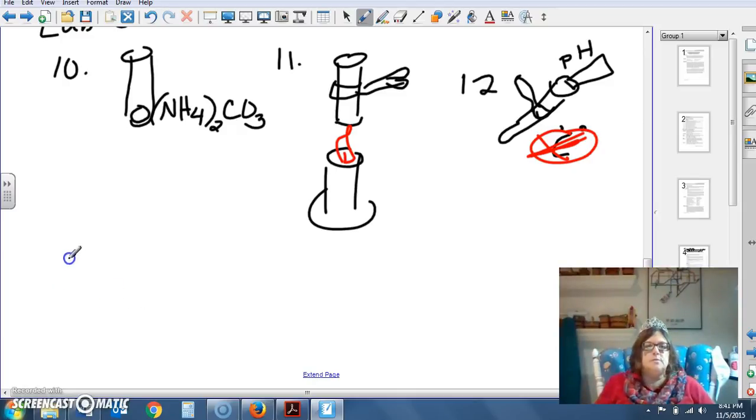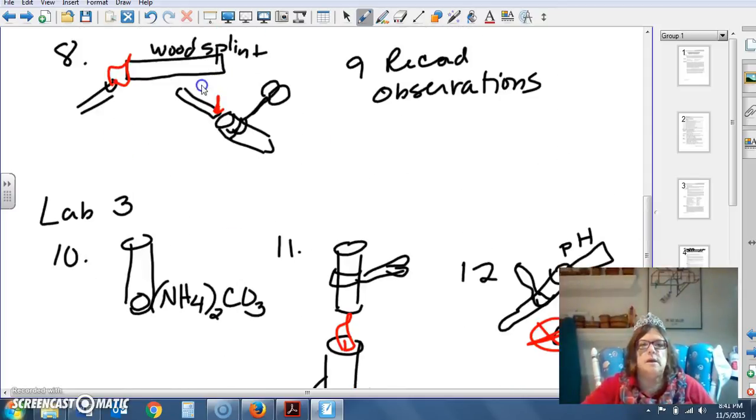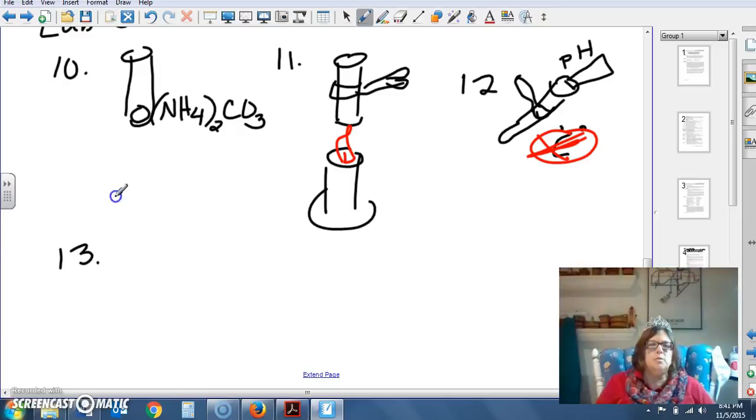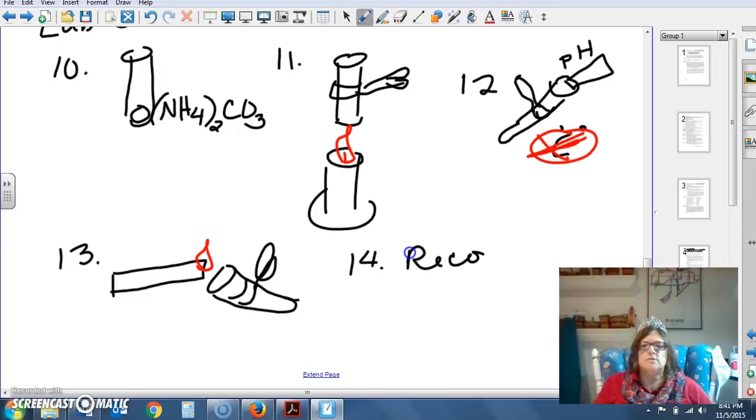Next step, step 13, we're going to test for the formation of a gas, just like we did back in step 8. So you're going to light a wood splint on fire, and you're going to put it into the mouth of your test tube. Okay, and look for the reaction of a gas. Step 14, record observations.